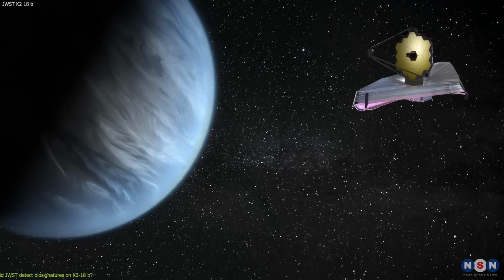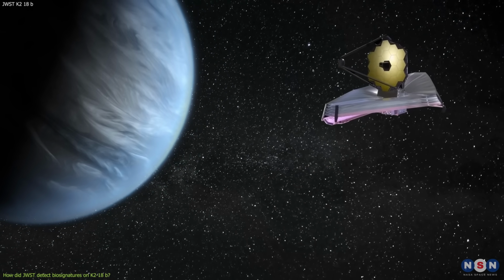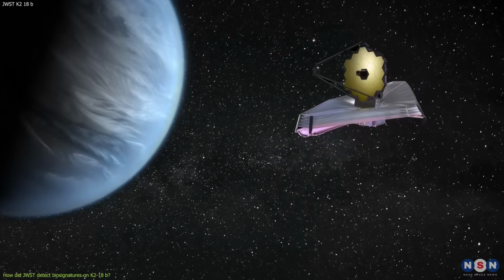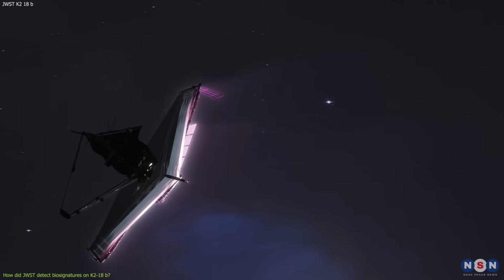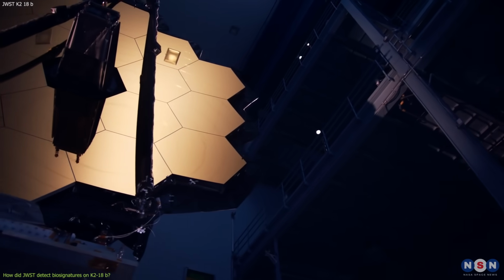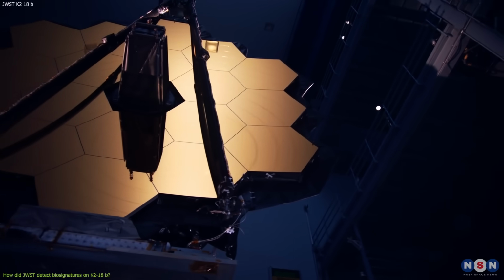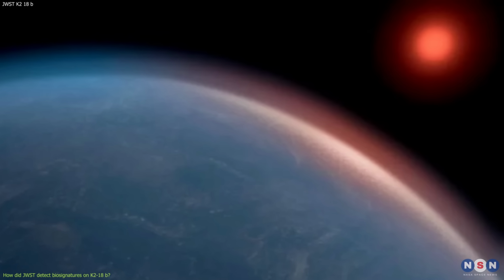Now you might be wondering how James Webb was able to detect such faint and subtle signs of life on a planet so far away from us. Well, it was not easy. It took a lot of time, effort, and ingenuity to achieve this feat. Webb used a combination of methods and techniques to observe and analyze the atmosphere of K218b. Here are some of them.